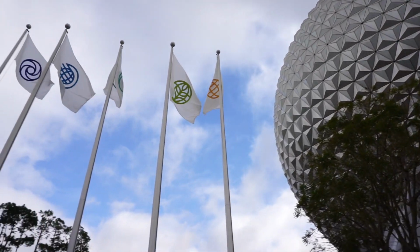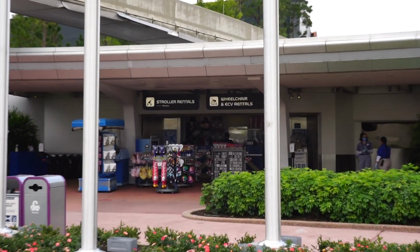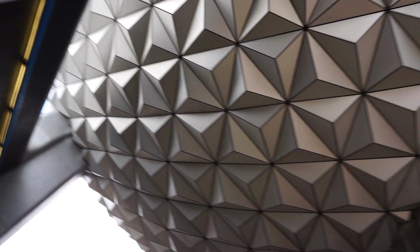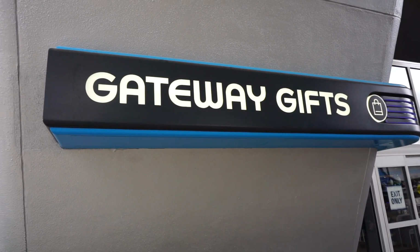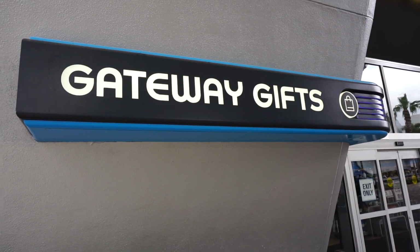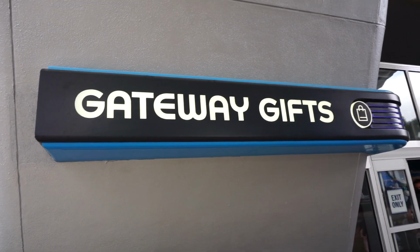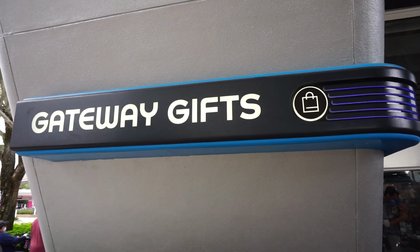So on the left-hand side of Spaceship Earth, right behind the flagpoles here, stroller rental and wheelchair ECV is still here. They've got a whole new signage though, as you guys can see. They've updated the signage. Currently under Spaceship Earth right now, they have sadly updated Gateway Gifts, the sign here. When I say the word sadly, I mean I liked the old school way before. It had like this yellow, red, and orange vibe to it. It looked very 1982. I mean, this does look like it's from the 80s, but I do miss the old Gateway Gift sign. But I'm glad it's still here. This is good that it's still here.